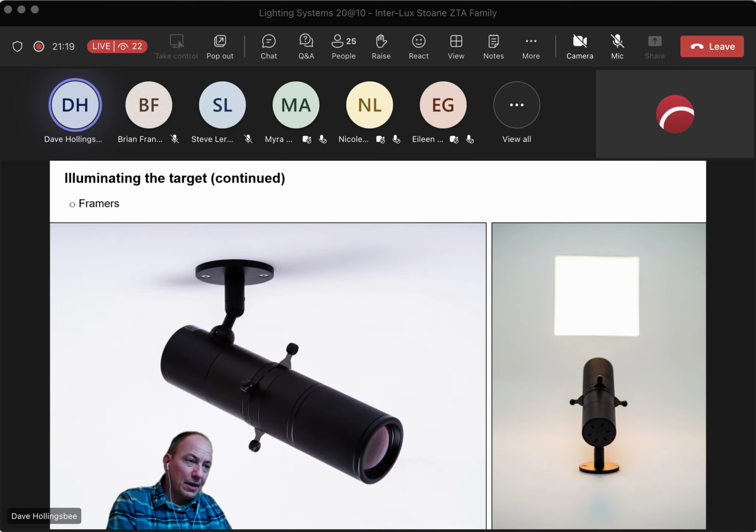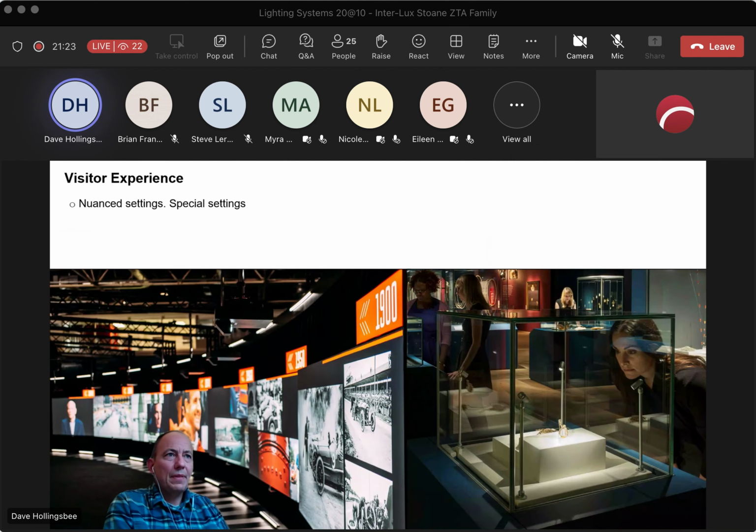Getting somewhere with framers now. Got some nice products offering there. Then there's the control side from a user experience point of view, understanding that and being able to offer technology and light technical features that allow innovative and pleasing dimensions there.